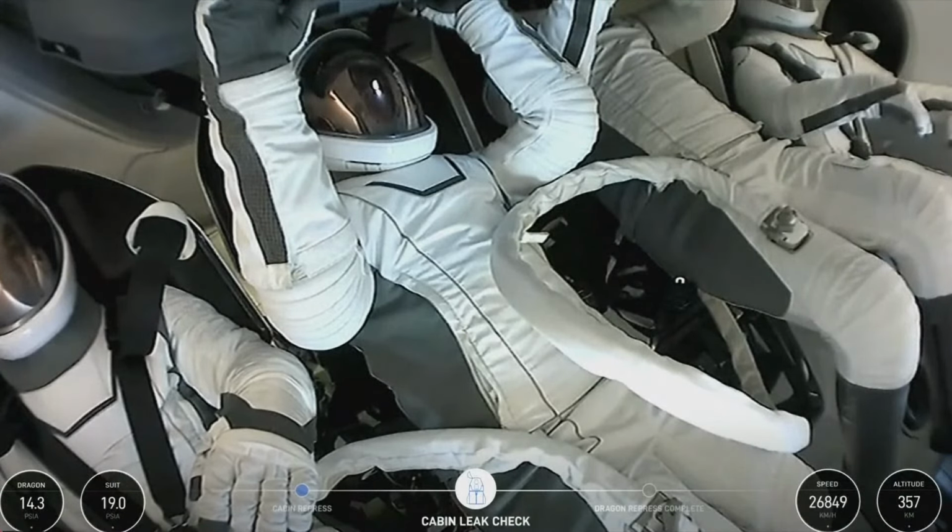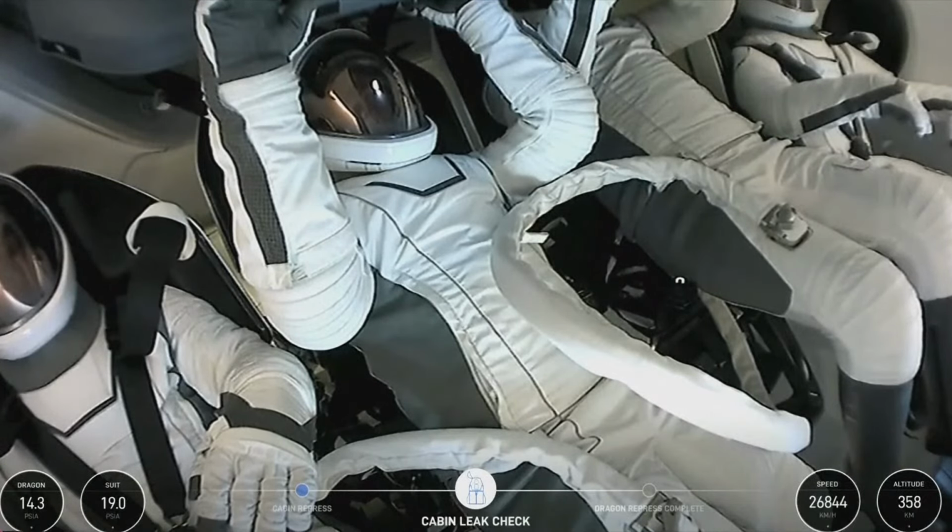So that was Jared reminding the rest of the crew that when the timer hits 13 minutes, the order of operations, they have that manual valve there. And this is something that we've seen all morning is continual check-ins.